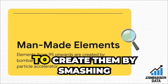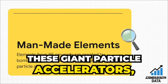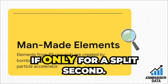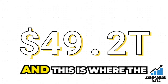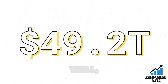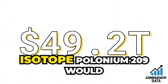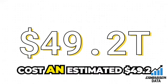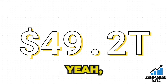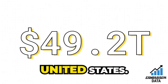Scientists actually have to create them by smashing other atoms together in these giant particle accelerators, forcing brand new, unstable characters onto the stage, if only for a split second. And this is where the prices go from just expensive to, well, completely insane. For instance, a single kilogram of the isotope polonium-209 would cost an estimated $49.2 trillion. Yeah, you heard that right. That is more than double the entire GDP of the United States.